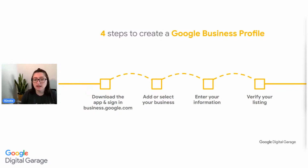Now, what I would say is we have a great session called Find Your Customers with Google Maps, which is all about this Google Business Profile. I'm going to spend a couple more slides on looking at what this is, but I would definitely recommend that you head over to that session as one of your future sessions to just get to grips with some of the amazing features that are available within these profiles.